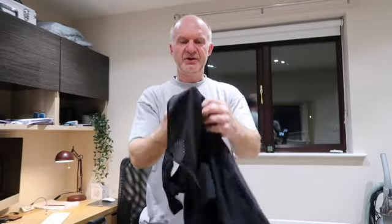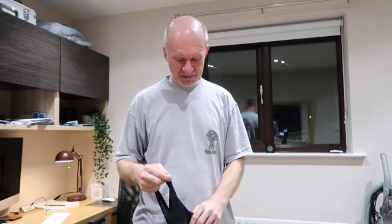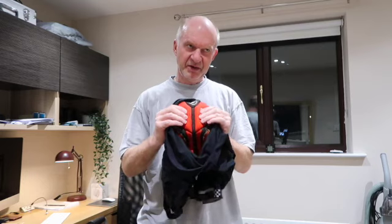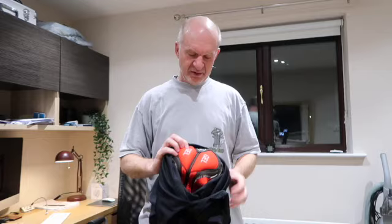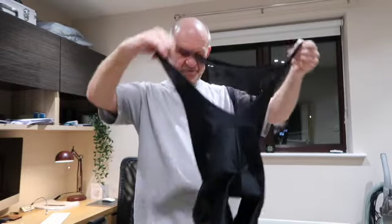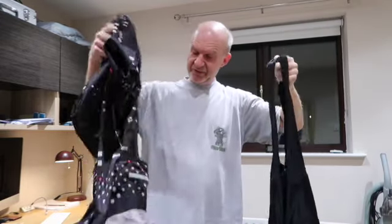Mesh on the top part. These are from the FDX All Day range. The pad is gel, not an awful lot of gel, I have to say, but you can feel it in there, and quite a lot of padding. I've done up to 35 miles on these, and I have found them really comfortable, and the top that goes with those is this one here.